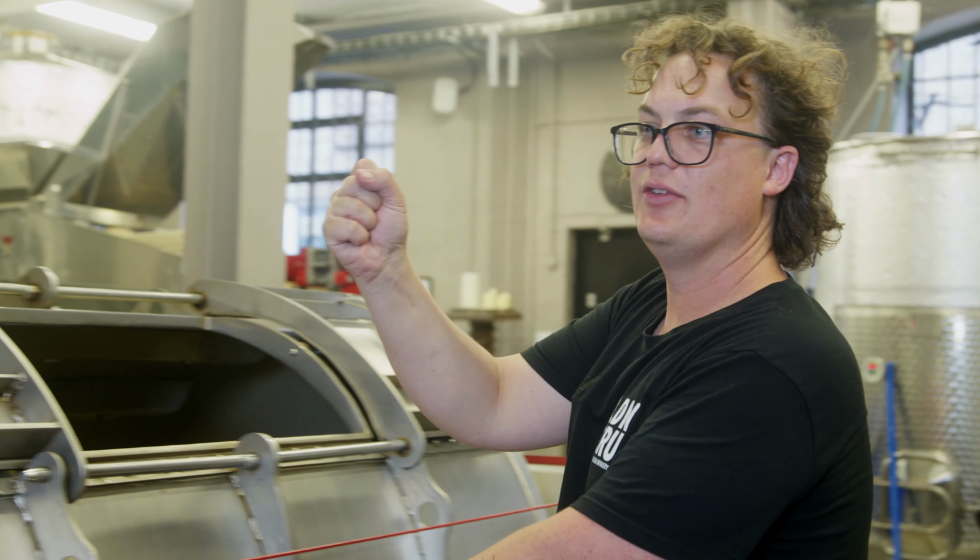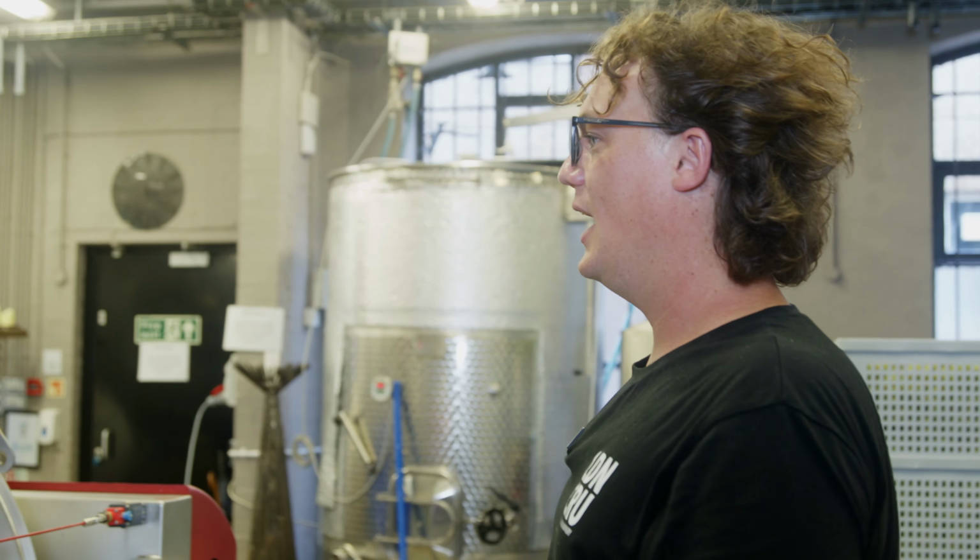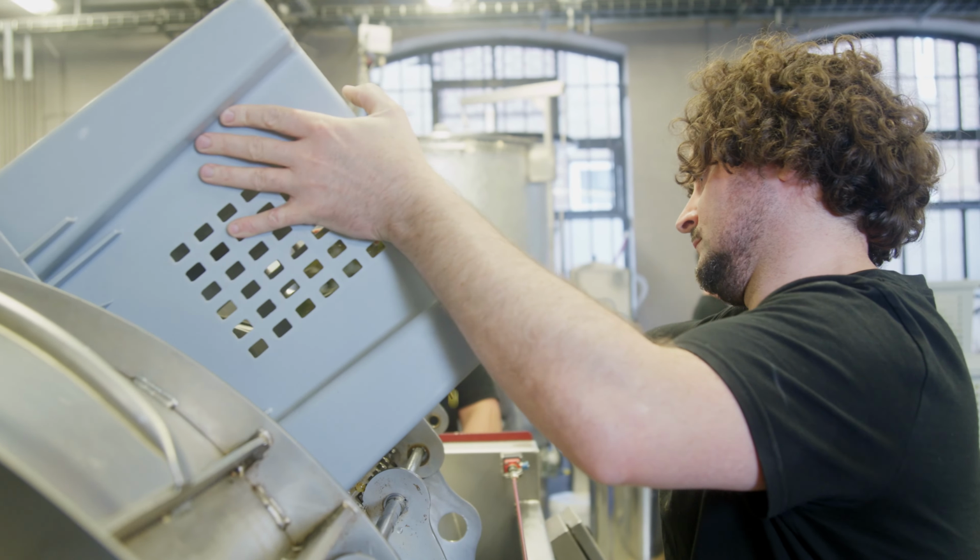It's very simple. It squeezes about as hard as you can squeeze with your hand. About 1 bar would be the maximum pressure that you would be squeezing at. So it's a bit like a washing machine. This press will have a cycle that we set it on.